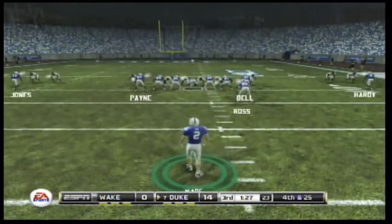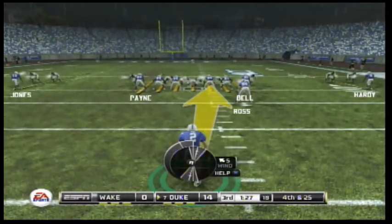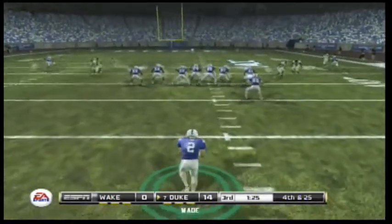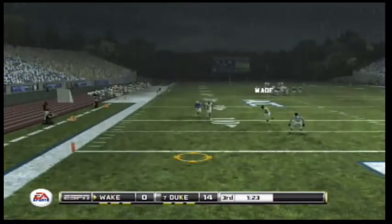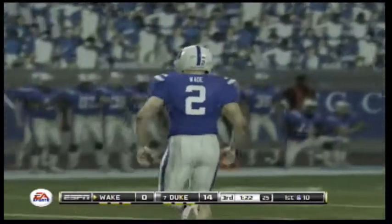It's fourth down. Looks like they're going to punt it away here. Wade is back to punt. He'll try to keep this one out of the end zone. So this one goes into the end zone, and that'll be a touchback.